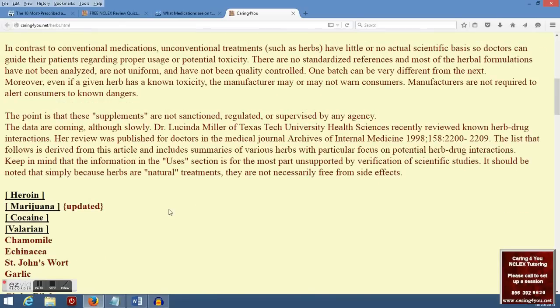So, this is what I added. You ladies and gentlemen should know about heroin. You should know about marijuana. I'm not going to click on the links now because I'm just walking you through how to study. You should know about cocaine, and you should know about valerian. Now, speaking about valerian, that is an herb. I'm not really getting sidetracked. I just want to help you out for just 1 second.